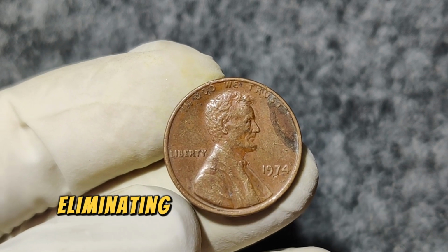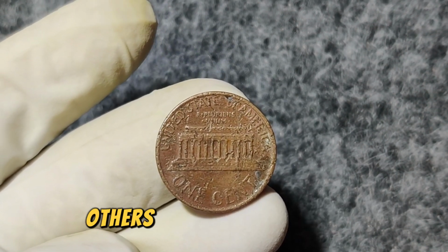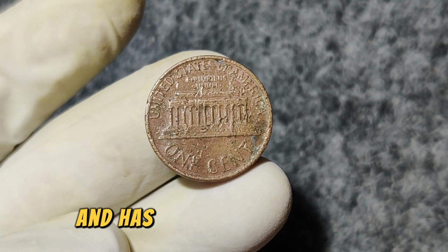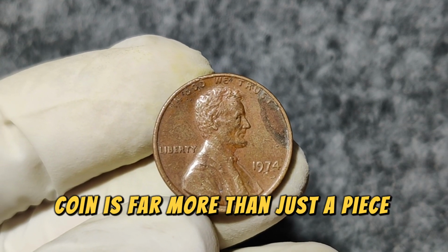Some argue that eliminating the penny would save the government millions of dollars in production costs and reduce waste. Others claim that the penny still serves a vital role in certain transactions and has cultural significance that can't be easily replaced. The 1-cent coin is far more than just a piece of metal.